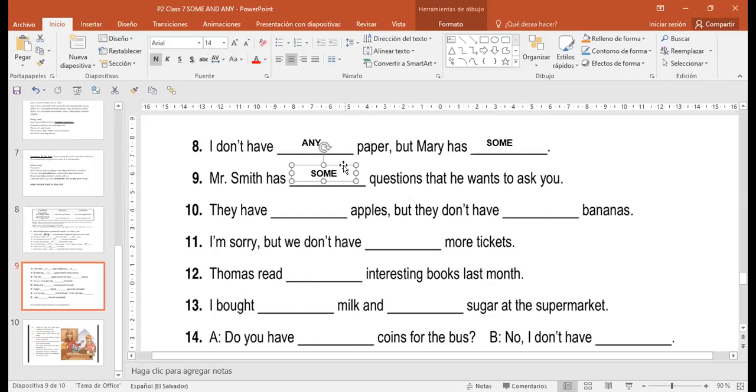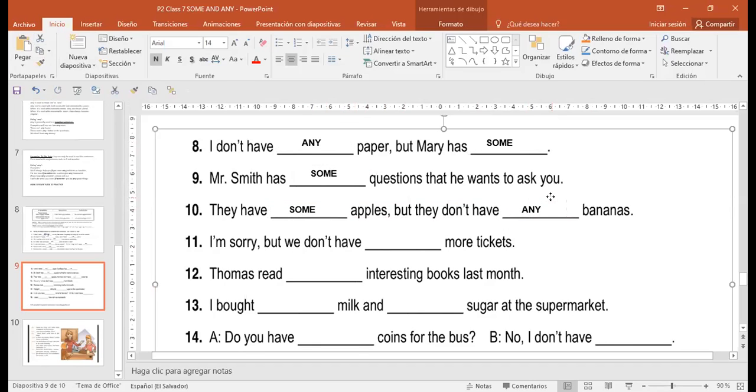They have apples, but they don't have bananas, so... In the first one, what do you think it is? Some. Okay. They have some apples, but they don't have any bananas. Any bananas. Because después de la coma, en este caso, es una negación, ¿verdad? They don't have any bananas. I'm sorry, but we don't have? Any. Any more tickets, because it's a negative, right?